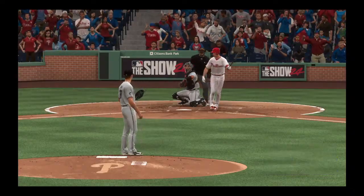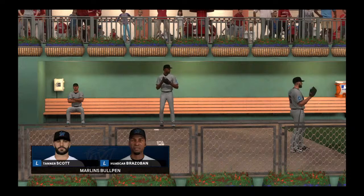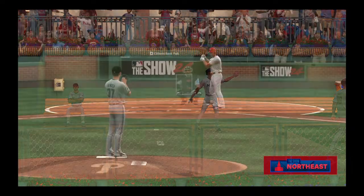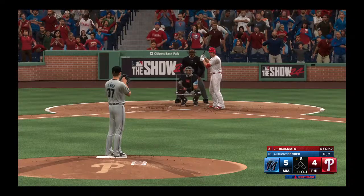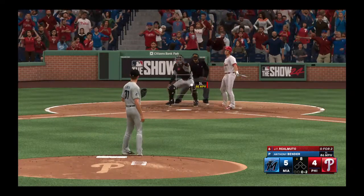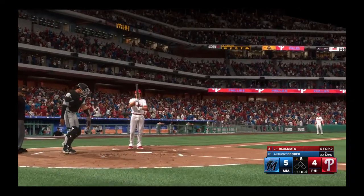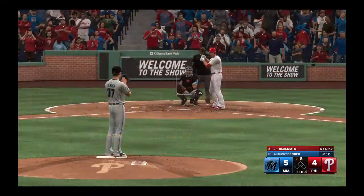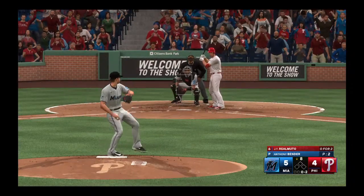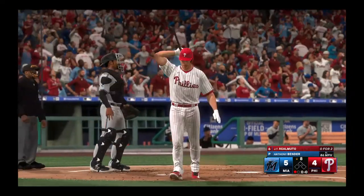Fastball for a strike. 0-1. Action in the pen down there. Tanner Scott, the closer, is getting ready and perhaps looking at a long save opportunity here. Razabon, the right-hander, also getting loose. Next offering in there for a strike. That is strike 2. Right-handed reliever. Hacks and misses. It's a strikeout.